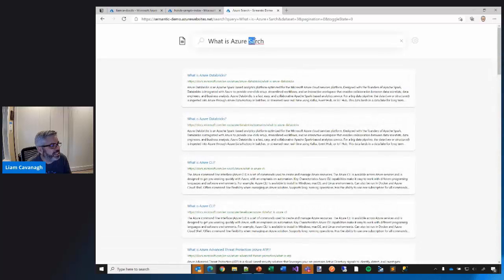And you can see I misspelled it as Azure Search. And you notice with traditional search, it didn't do great, because what is Azure Databricks? It's not a great answer. But it did that because it didn't understand that this was misspelled. The only interesting word it could find is Azure. What and is are kind of interesting, but not as much as Azure. So you can see why this got the result it did.